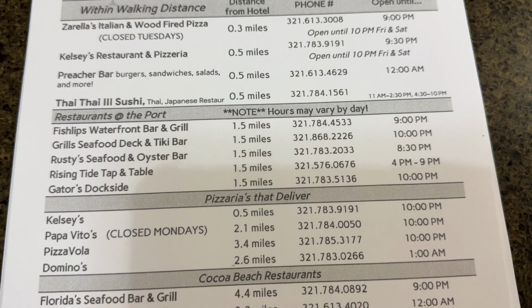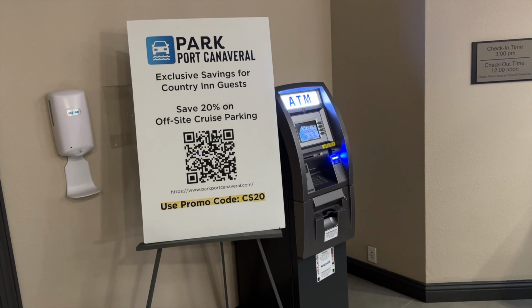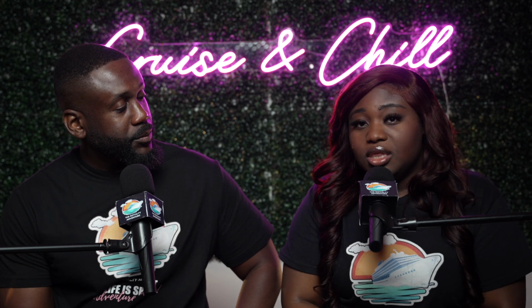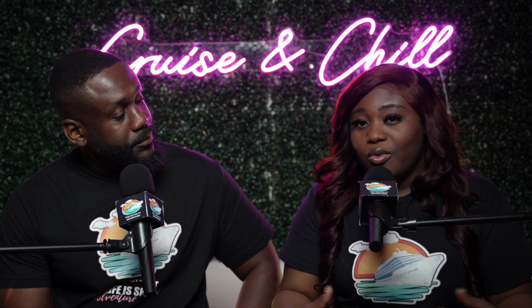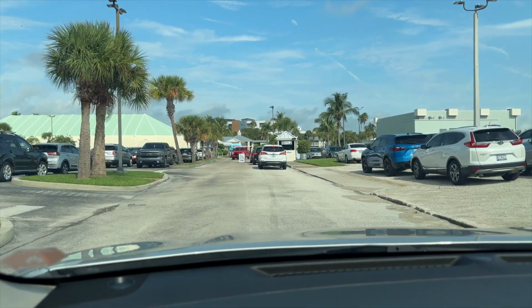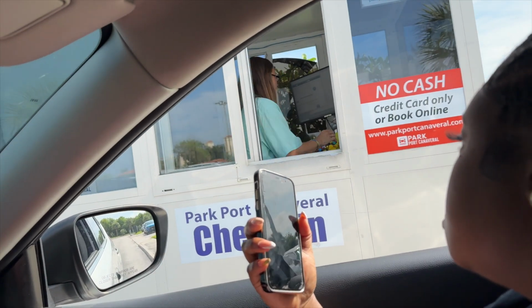True. And also when we stayed at the hotel, they had a special offer to park your vehicle. Oh yeah. If you rent a car, or if you're worried about where you're going to leave your car since we drove there. Right. So when we were checking in, the front desk lady was nice enough to give us this offer where we can leave our car. And it was actually cheaper than trying to book on your own when you actually get there. So I'm going to give you guys the location. It's called Port Canaveral, which is like 2 minutes from where we stayed. Yeah, it wasn't far at all.